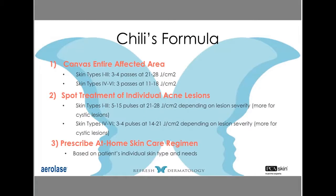So I call it Chili's formula. These are the ways that I use it. I do treat the entire skin like you were seeing on that Asian gentleman, and these are the settings. But again, if you decide that you're going to purchase the Aerolase, you're going to find that they'll give you all the settings. It's very, very easy to use. Then you do want to come back and pulse anywhere from 3 to 15 times, depending on the skin type, on those individual acne lesions.